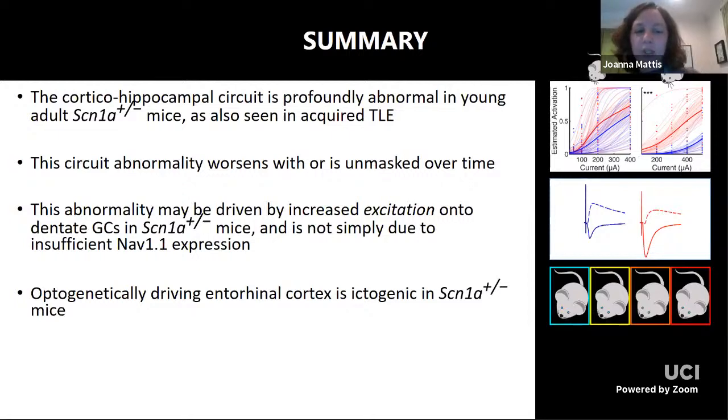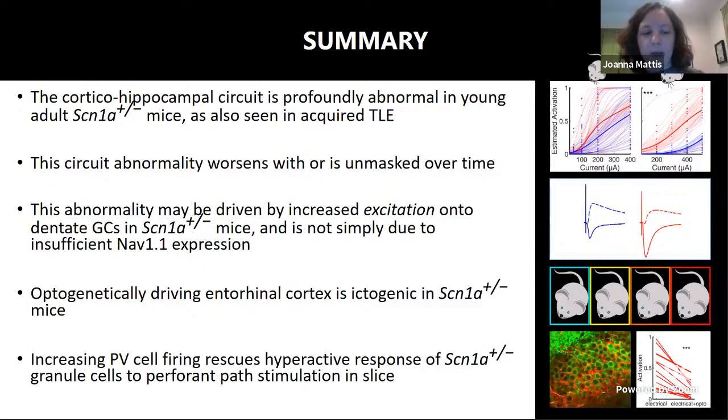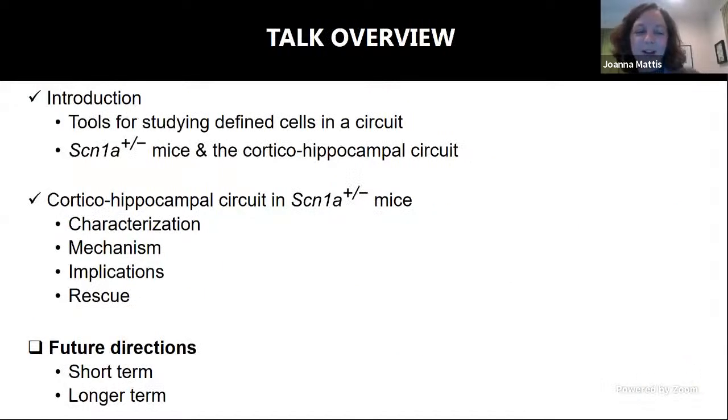Fourth, optogenetically driving entorhinal cortex is ictogenic in SCN1A mice. And finally, targeted increase of PV cell firing is able to rescue the hyperactive responsive SCN1A granule cells to perforant path stimulation in slice. And then I'll end with just one slide each, at the end, for some high level thoughts about future directions.